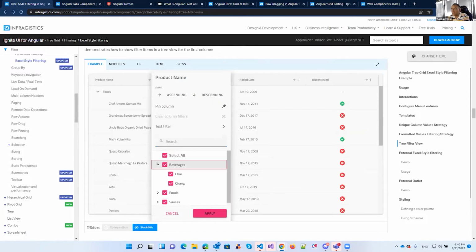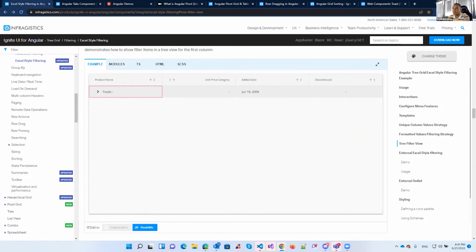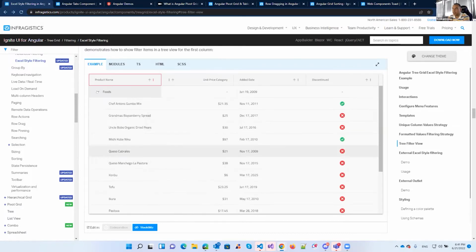And so what I can do now is I'm not simply looking at all of the unique values available regardless of where in the hierarchy. I'm looking at all of the unique values in hierarchical fashion. And so what I can do from this view is I can say, well, give me everything that is foods now, all right? And I'm left with only items that are under foods. I can even be more specific. So I'll say, give me everything that is foods and give me only Chang from beverages, all right?